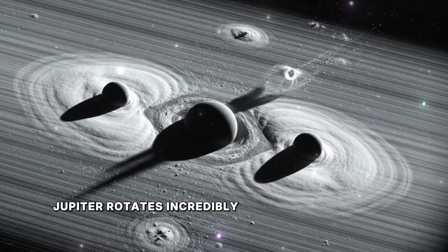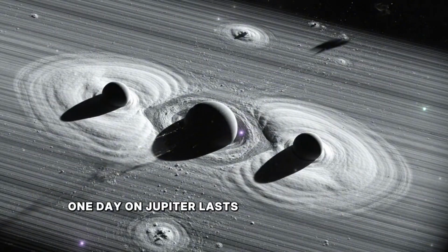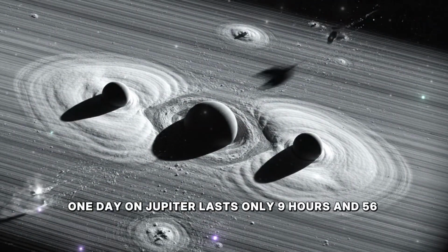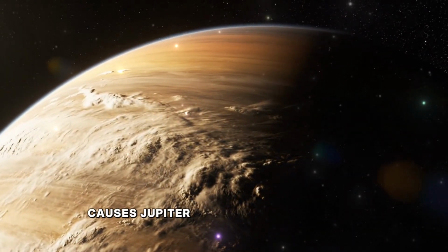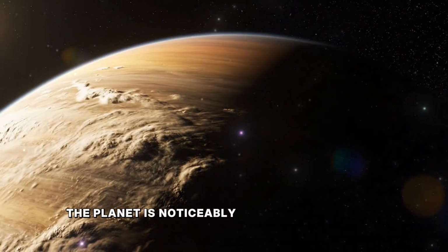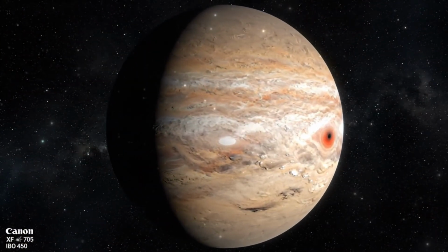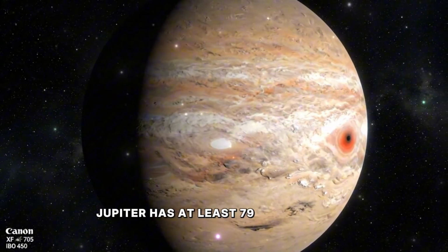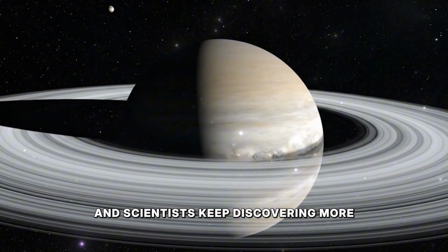Jupiter rotates incredibly fast for such a large planet. One day on Jupiter lasts only 9 hours and 56 minutes. This rapid rotation causes Jupiter to bulge at the equator. The planet is noticeably flatter at the poles than it is wide at the equator. Jupiter has at least 79 known moons, and scientists keep discovering more.